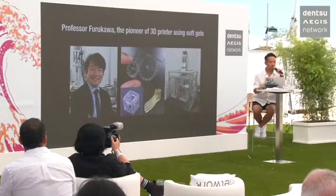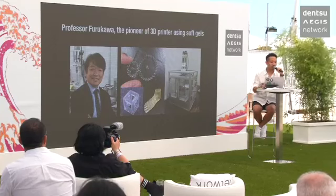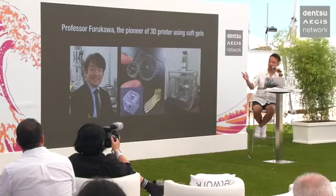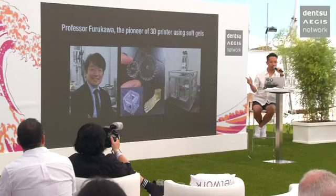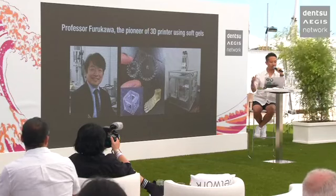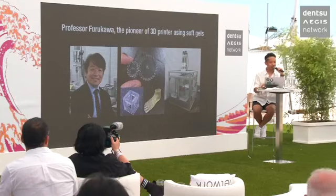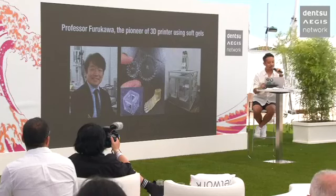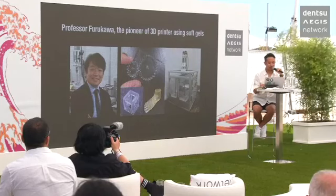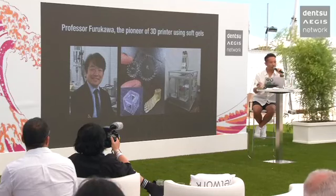So next, I searched for someone who was working on edible material using 3D printer techniques. This is Professor Furukawa, and he is a pioneer in this field. I got on another plane and went to see the professor. He too said, "You are crazy, but I like the idea." And the project kept evolving like this. We got all these specialists involved, and the project expanded with speed.